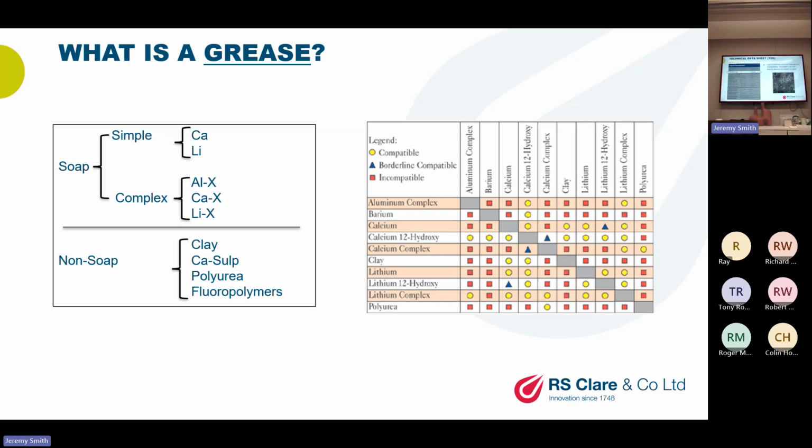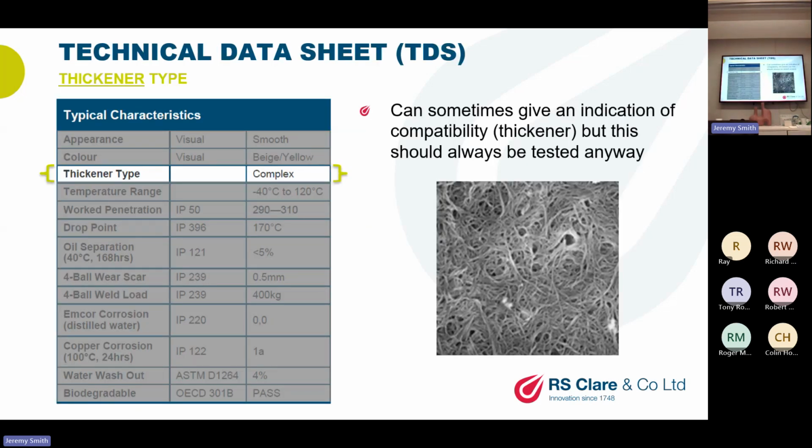Just press on the grease there, please. There you go. So that's on thickeners.